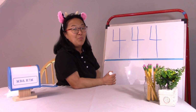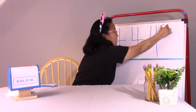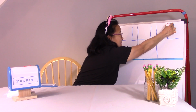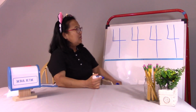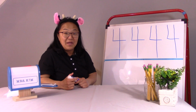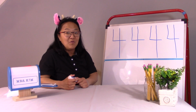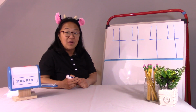Let's make one more, number 4. Ready? Start from the top, go about midway, go across, and then make a line all the way down. So we wrote the number 4. Were you able to do the same by copying Mrs. Kim? I hope so.